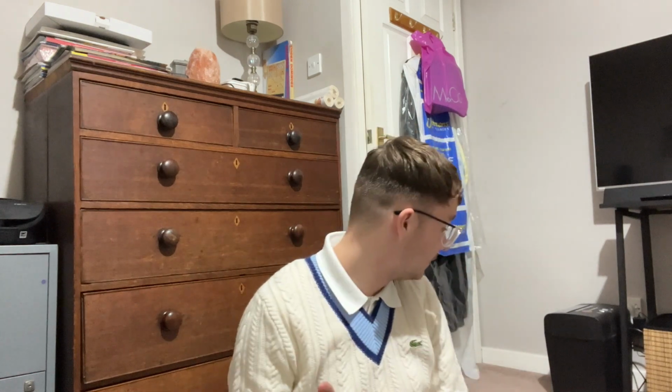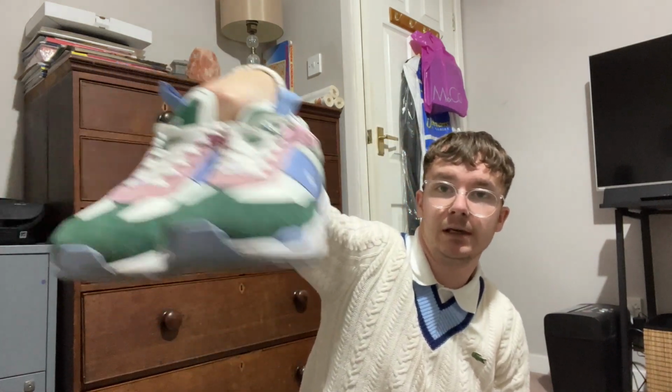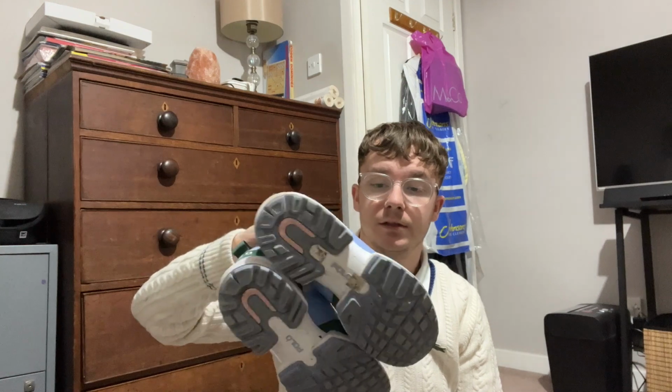We're almost there. There's 4 pairs left. Then I have this pair of Ralph Lauren trainers. These are really pretty. Green, pink and cornflower blue. I got these this year. I went into the store and these were in the clearance for £45.